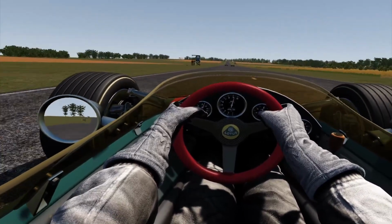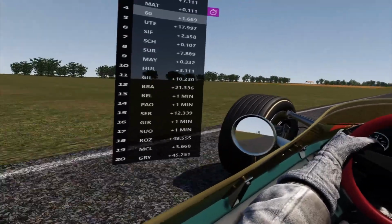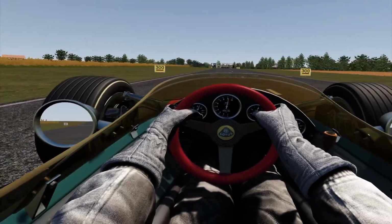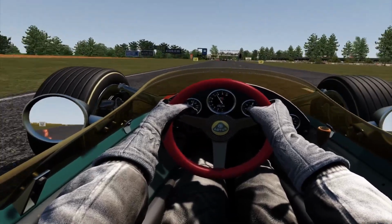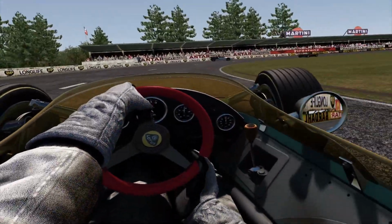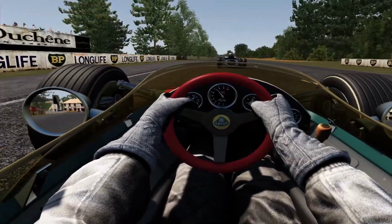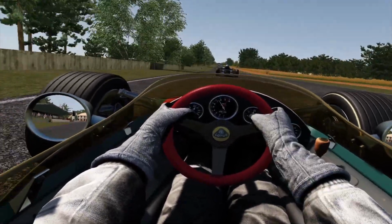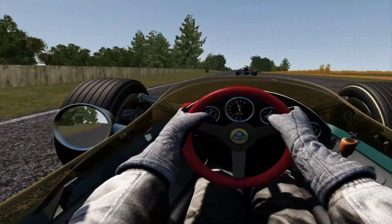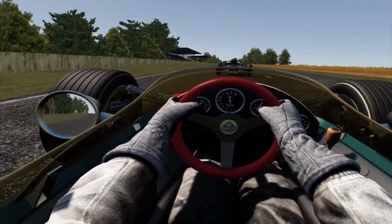I'm just waiting behind, waiting for a little bit of a mistake, and I'm just going to pounce. Make a mistake, go on. Ooh, okay. This makes things interesting. Come on. No. Come on, we can do this. Come on, little car. Oh.